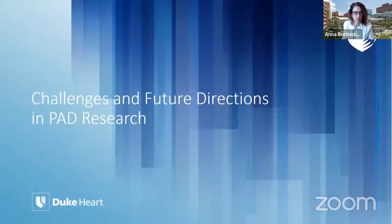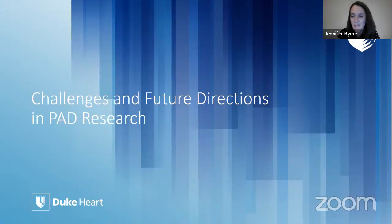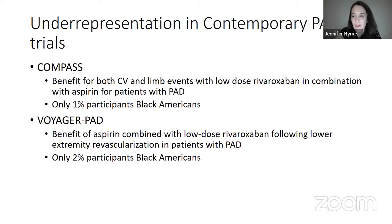Okay. All right, so now we're going to talk a little bit about challenges and future directions in PAD research, and this is the area I'm most excited about. So, underrepresentation in contemporary PAD trials. I've just spent the past half hour telling you that the prevalence in Black patients is higher than in white patients, and even in Hispanic women and men. But in our most contemporary trials of PAD patients, including COMPASS and VOYAGER PAD, I'll just quickly remind you, COMPASS showed benefit for both CVD and PAD with low-dose rivaroxaban. VOYAGER PAD showed benefit of aspirin combined with low-dose rivaroxaban following lower extremity revascularization, both surgical and endovascular. Only 1-2% participation for Black Americans and Black patients overall in these trials.